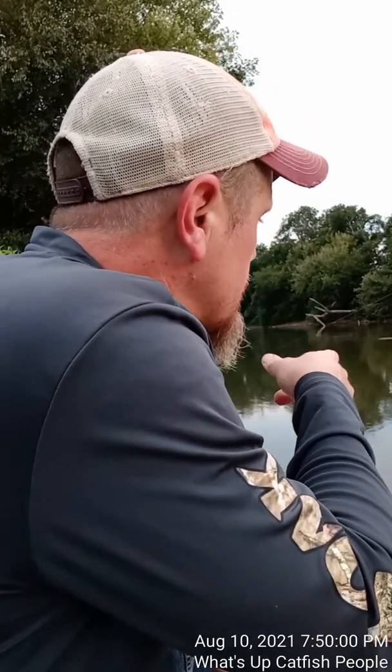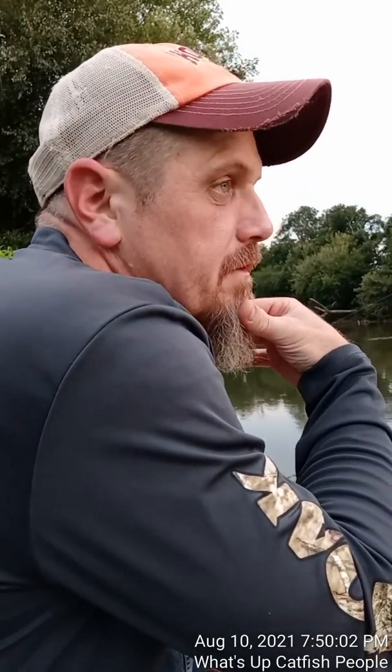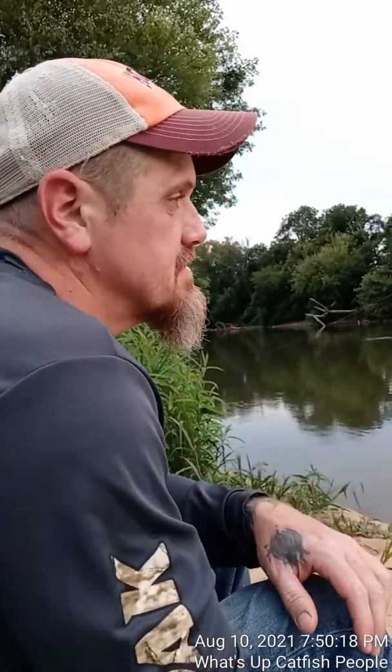And my first rod right here, I had chicken breast on it, but something's been eating the crap out of it. I'm thinking it's gar, because I've seen them in here. I heard stories about them, but the last couple times I've been down here, I've seen them swimming on the bank lines. They eat the bait right off your hook.